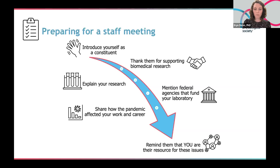And finally, always end your meetings reminding your legislative representatives that as much as they are there for you, you are there for them. We are a resource, we are a liaison, and we really need to start acting on this facet of our occupation as scientists.